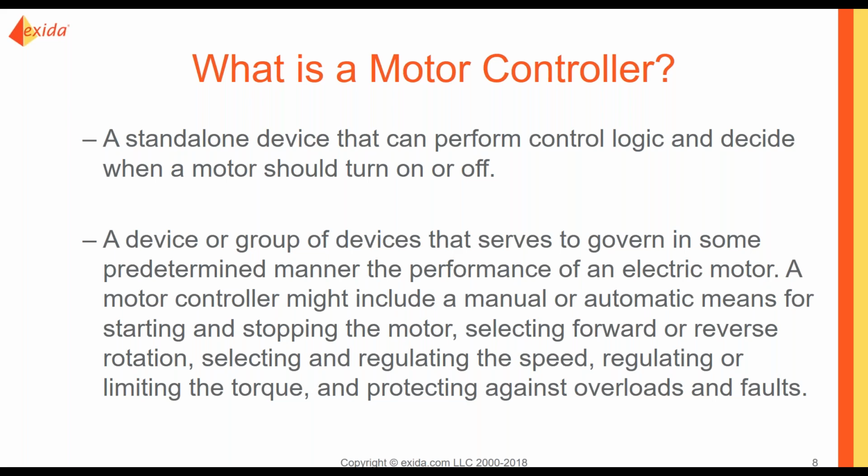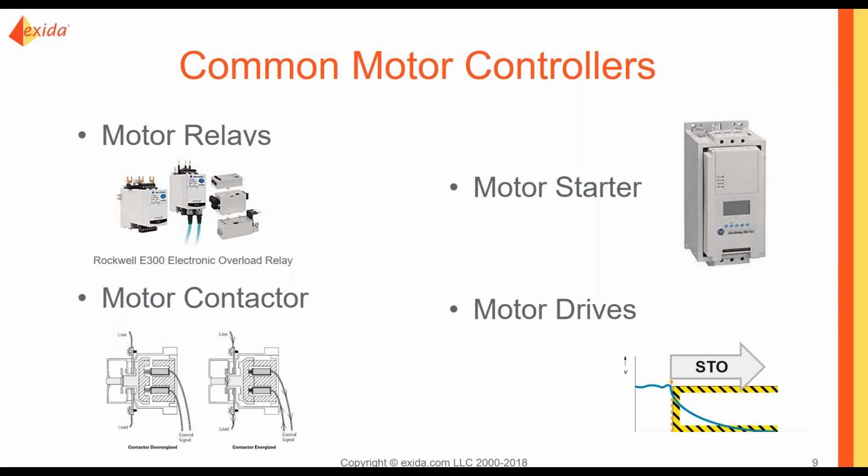But if you want just a top level approach, you could just say it's something that decides to turn a motor on and off. However, because of the gray area, there are so many different types, and a lot of common motor controllers. So I broke it into 4 different groups here. The first one I called relays. The relays are what? Their operating principles are either electromagnetic, or they could be solid state.